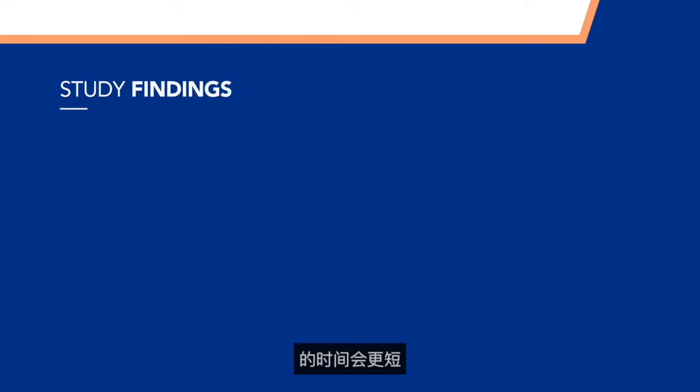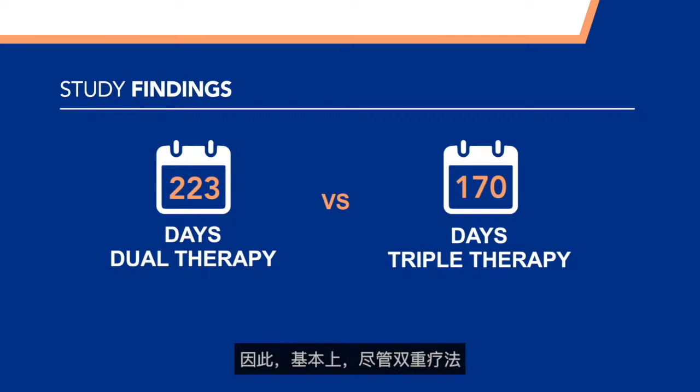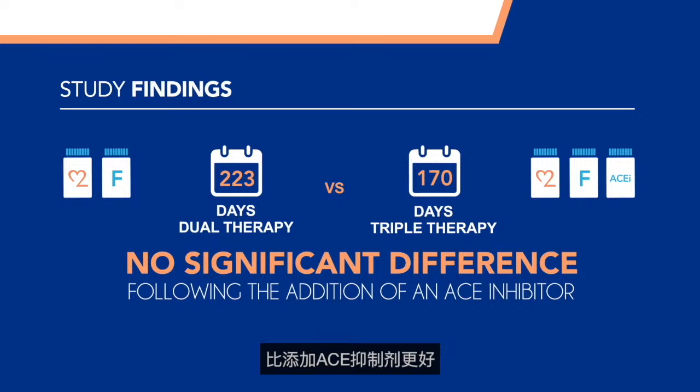The addition of an ACE inhibitor to pimobendan actually was in times shorter. Not significant. It was 170 days versus 223. So basically the dual therapy, although there was no significant difference, was, in days, better than if you added an ACE inhibitor. So I would not say that the ACE inhibitor was bad, but it did not do anything. So that was very surprising, but this is another proof why we need prospective clinical trials to prove what we think is beneficial, because expert opinion based on pathophysiology, on knowledge of how drugs should work, is often not actually what reality shows.